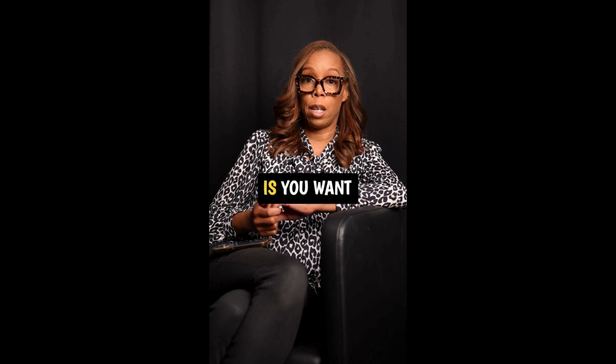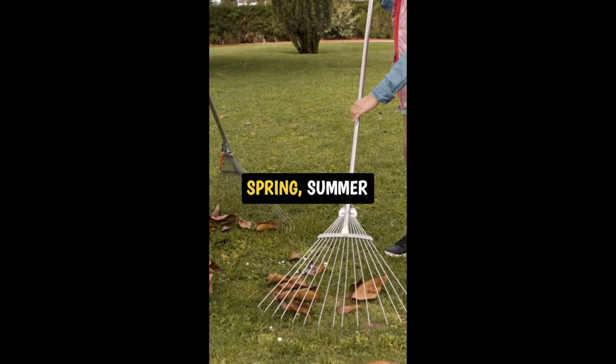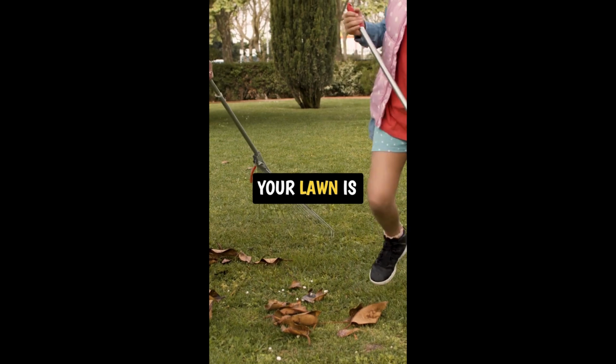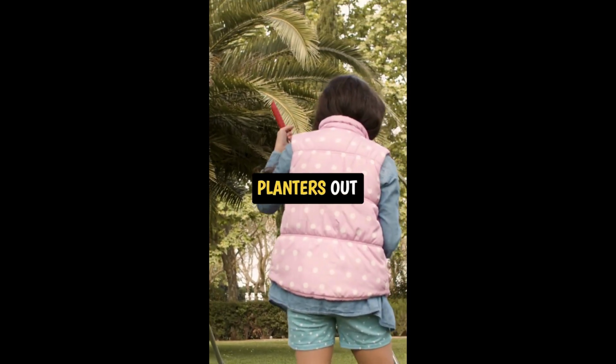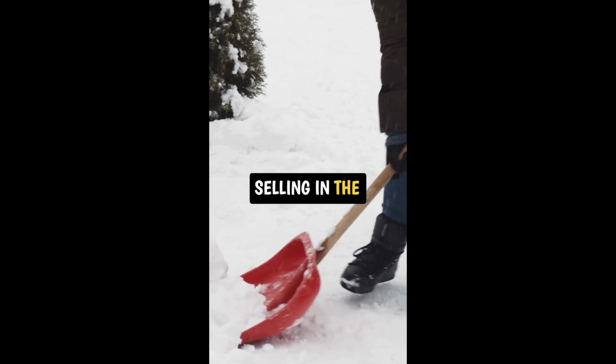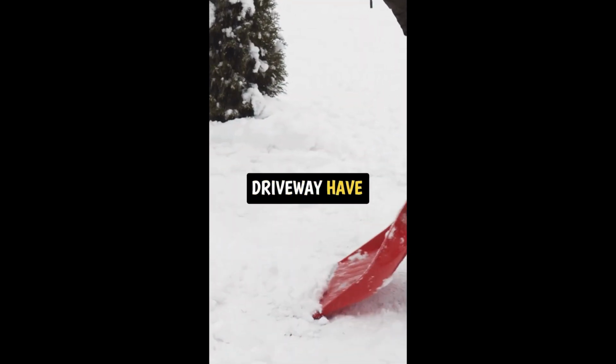The next one is you wanna do landscaping. You wanna make sure that if it's spring, summertime, that your lawn is manicured, that you have some flowers or some planters out in the front. If you're selling in the wintertime, you wanna make sure that your walkway and your driveway have been shoveled.